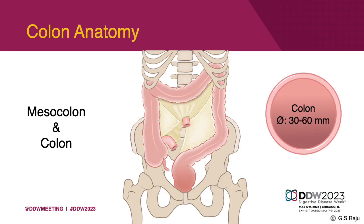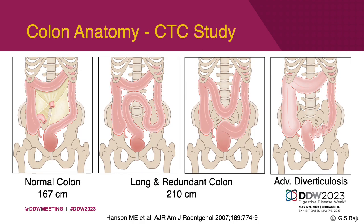To understand this better, we should spend some time looking at the colon anatomy, dimensions of the colon, and also learn about importance of mesocolon. In an interesting study of incomplete colonoscopies followed by CT colography, the group from Madison has shown us that normal colon is 167 centimeters in length, and in patients who had incomplete colonoscopy, they had a very long and redundant colon extending up to 210 centimeters. In addition, patients who had incomplete colonoscopy also had severe diverticulosis with angulated fixed colon.